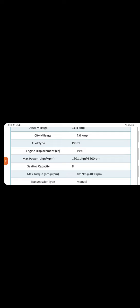Maximum torque is 181 Newton meter at 4000 rpm. Transmission type is manual transmission. Number of cylinders is 4, with 4 valves per cylinder. For the fuel supply system, an electronic fuel injection system is there. Turbocharging and superchargers are not provided. Gearbox is a 5-speed gearbox, and drive type is RWD, that is rear wheel drive.